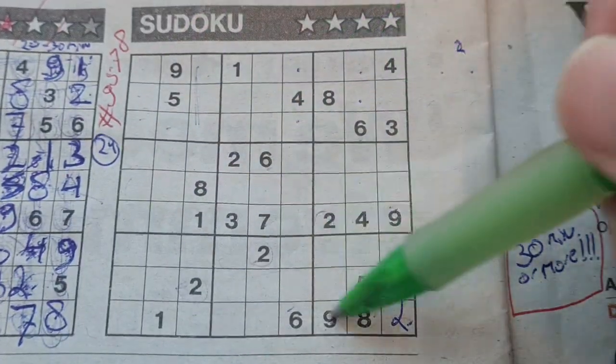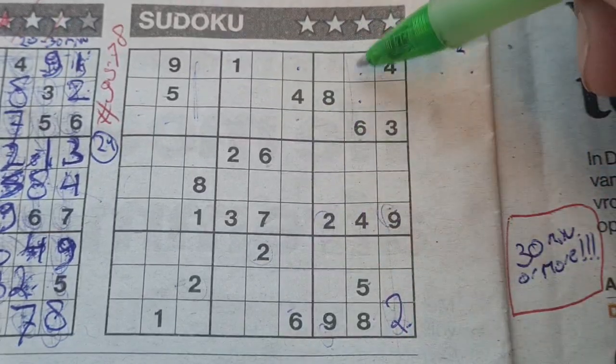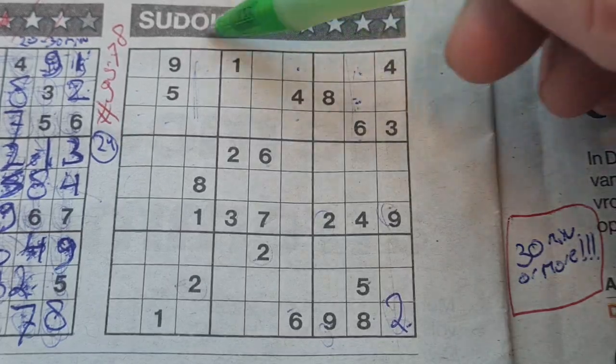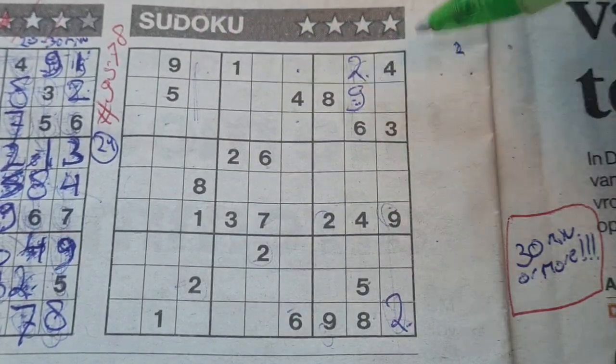We have a pair, the two and a nine in this column, the two and a nine in the last column. So the column three, the only two places left, the two and nine, go in those two boxes as a pair. Two and nine, two and nine. We have a nine in this first row, no nine there. Nine should be here, and the two goes there.